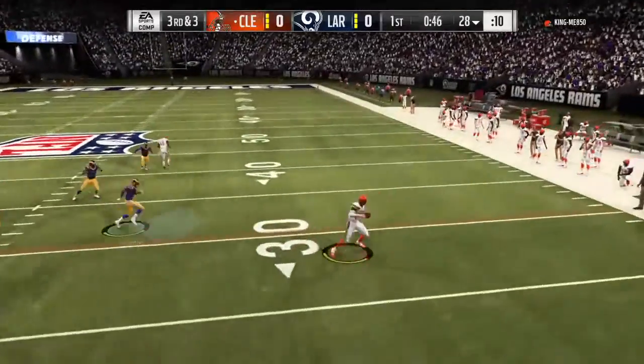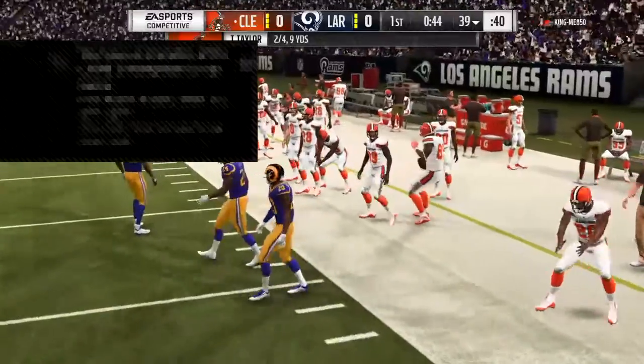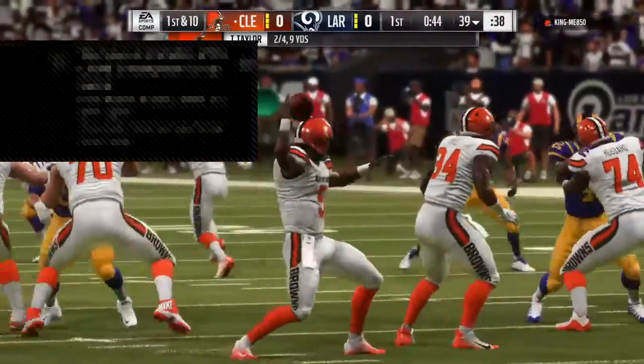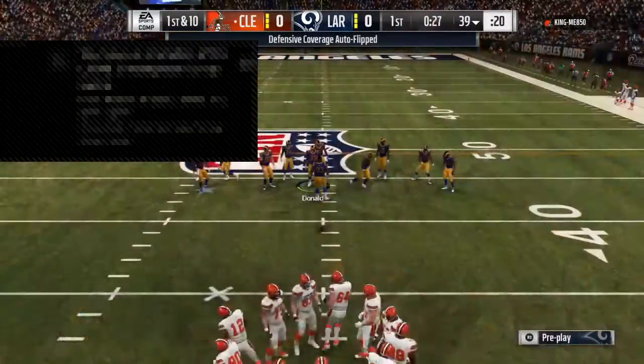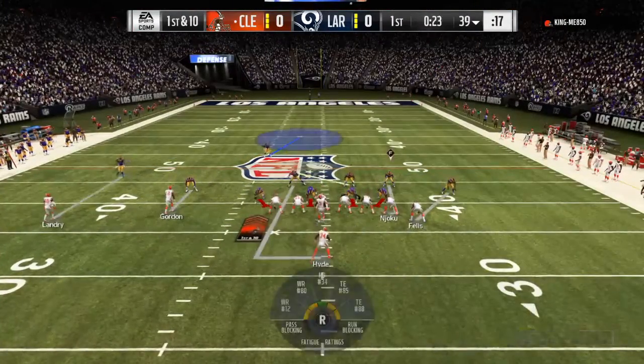Taylor now to throw on third down. To the right side and complete to Njoku. And he's going to be out of bounds at the 39. Taylor able to find his big tight end Njoku for the Cleveland first down.